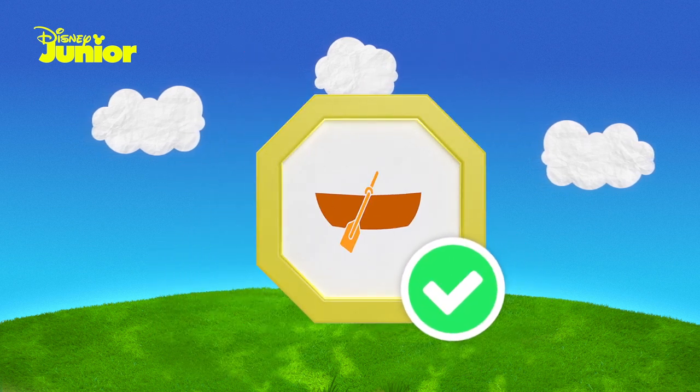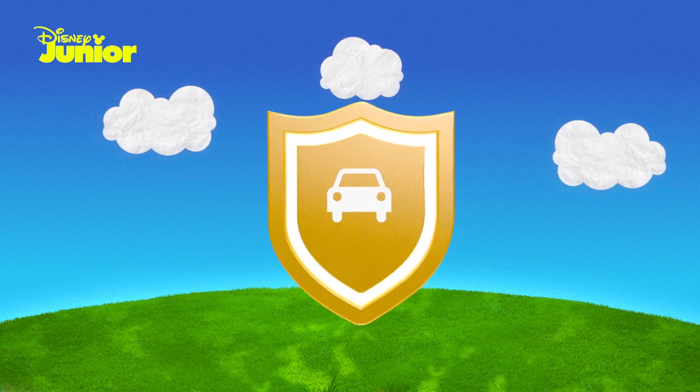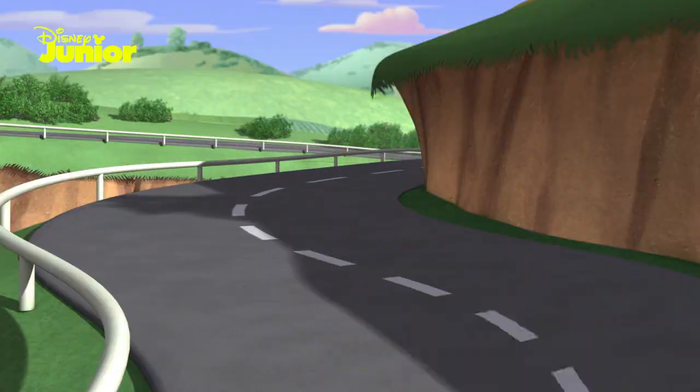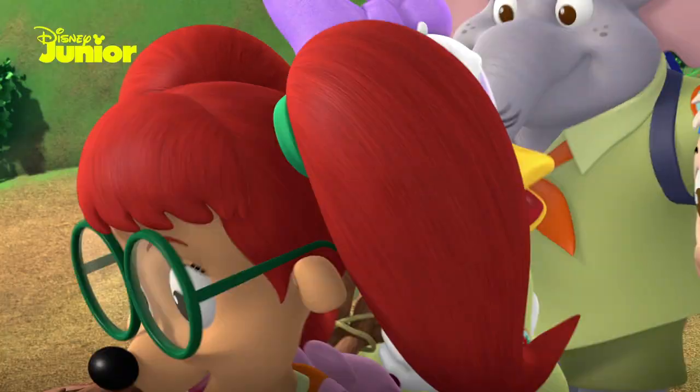You got it! The rowboat is the odd one out. You've just earned your first transport trophy! On land, you can travel by rollerblades, bicycle or car. But rowboats are for traveling on water. Everybody in! We're rowing across!